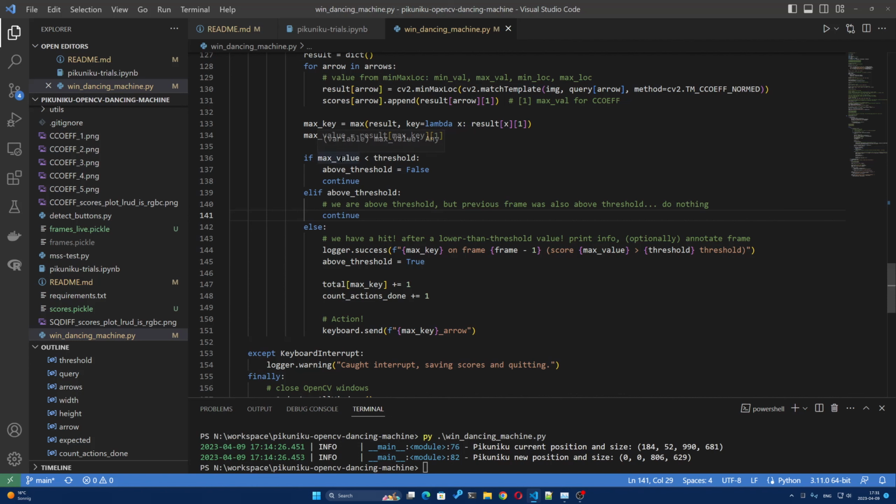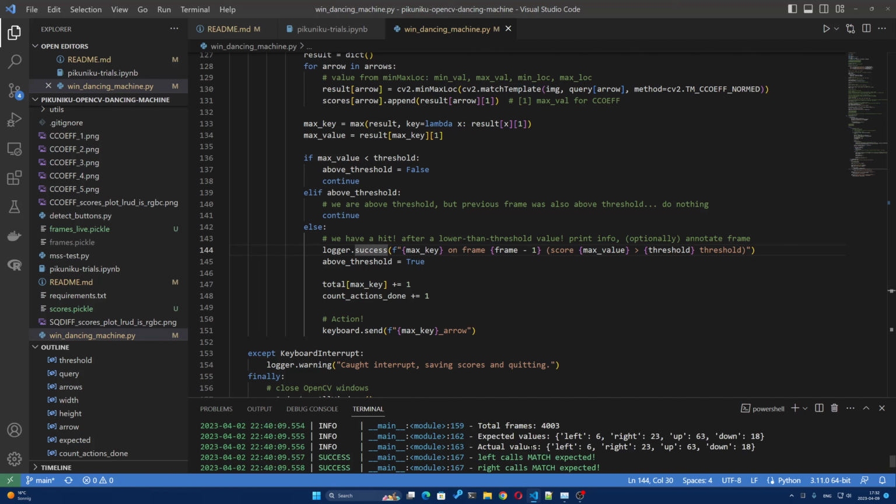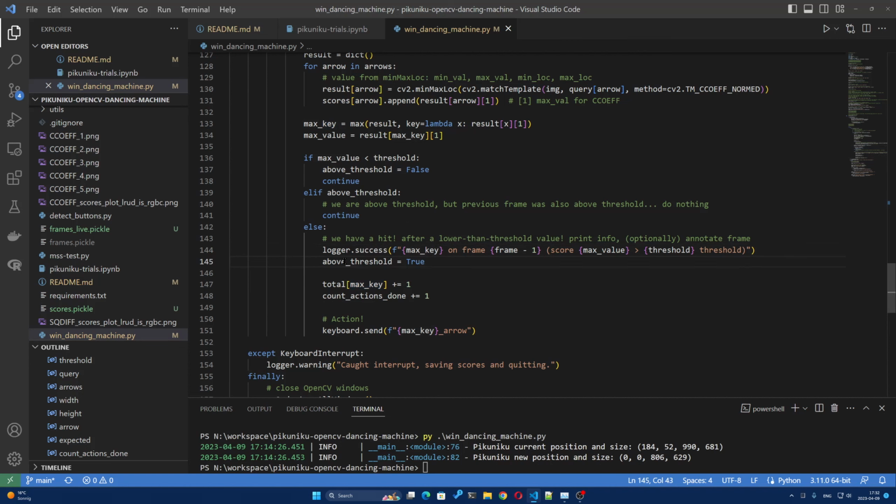I wait for the score of the detection method to decrease below the threshold, this one. And finally, if the score value is above the threshold, and I don't have above_threshold set to true yet, we have a hit. We found an arrow detection with a score above 0.95. So here I'm just writing in the terminal, let me find the message, for example, down on frame 3960 with this score above the threshold. I'm just printing out this message. I'm setting above_threshold to true. We found the arrow and we should not press any keys anymore other than this one time.